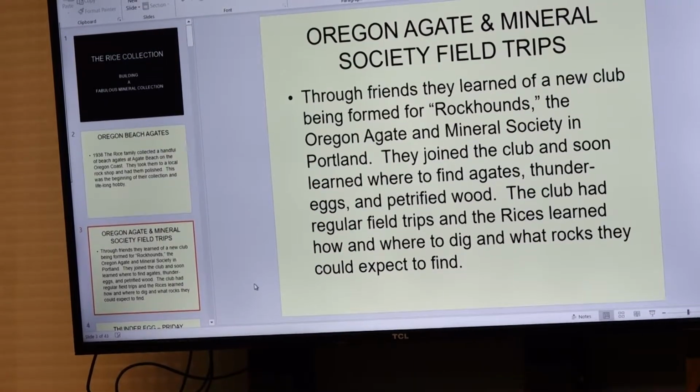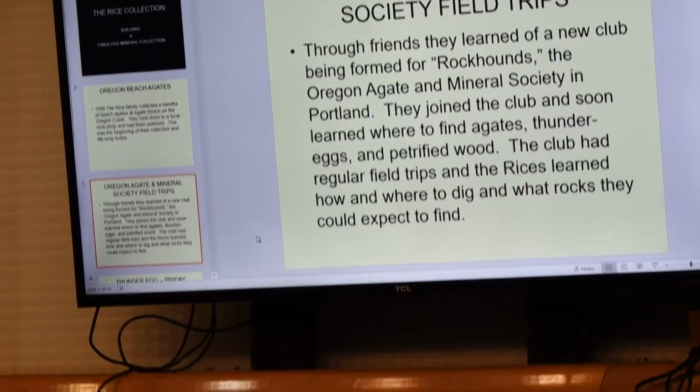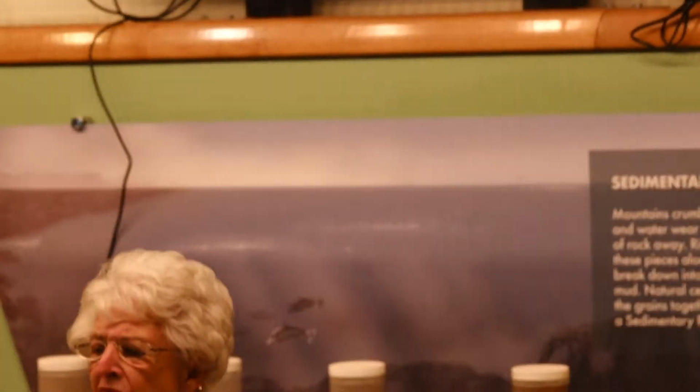They learned a lot through their friends. They joined a new club that was being formed for rockhounds, the Oregon Agate and Mineral Society in Portland. And they joined the club and soon learned where to find agates, where to find thunder eggs and petrified wood. The club had regular field trips, and the Rices learned how and where to dig and what rocks they could expect to find.